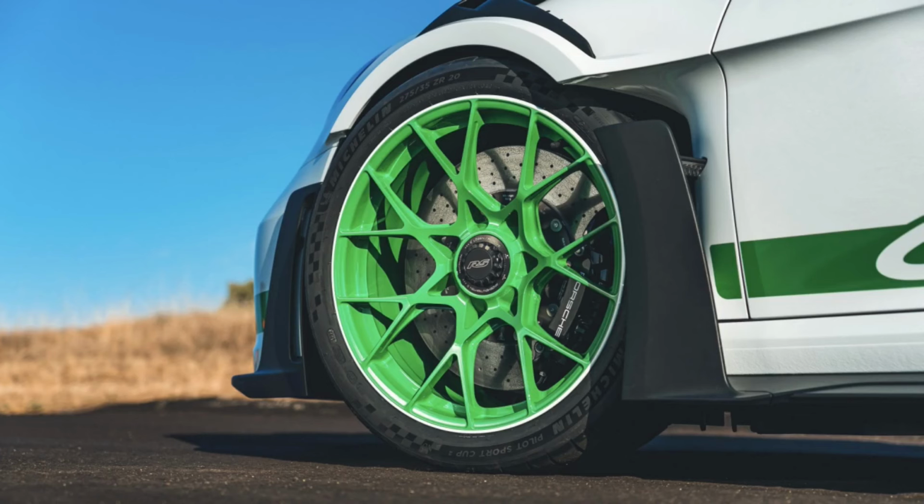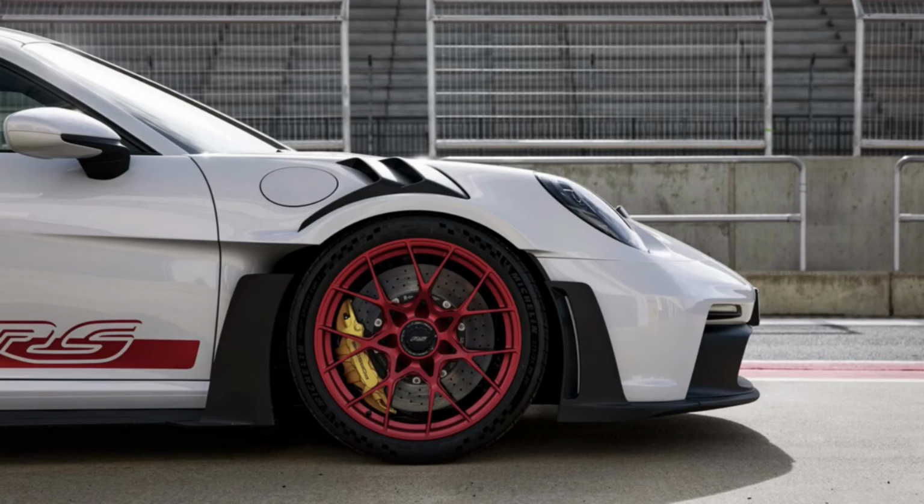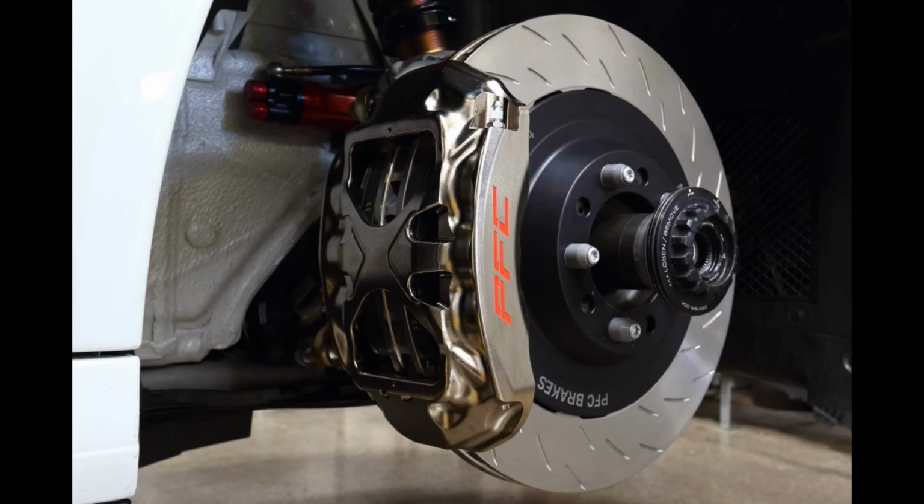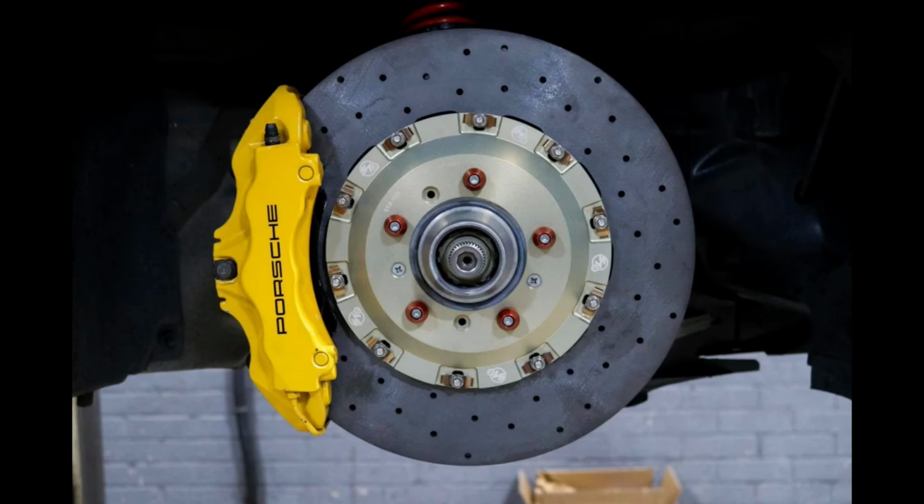Porsche also fits the GT3 RS with larger brakes, providing better braking performance than the other GT3 model. At the front, the GT3 RS uses 6-piston calipers with 408mm discs. The rear uses 4-piston calipers with 380mm discs. Fortunately, Porsche also offers even better braking performance with the optional carbon ceramic brakes, also known as Porsche Ceramic Composite Brakes, PCCB. These brakes use 410mm discs at the front and 390 at the rear.